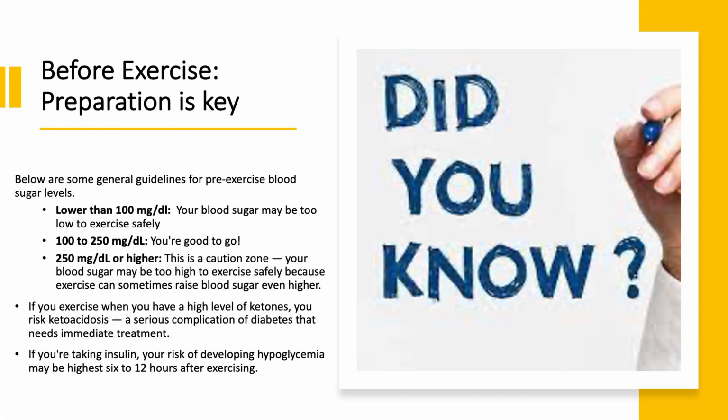Before we exercise, preparation is key. And again, this is why it's so important to know what medications you're on. Now, if you don't take any medication for your diabetes, or your diabetes is not labile in terms of your blood sugars, you may not need a thorough investigation of meds and whatnot from your physician, but it's always best to err on the safe side. So listed here are some general guidelines for pre-exercise blood sugar levels.